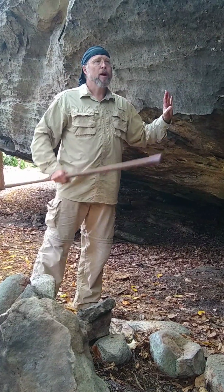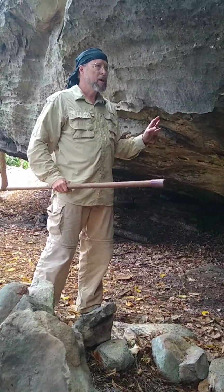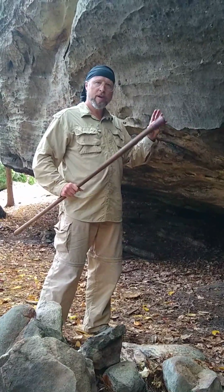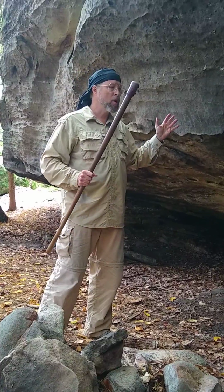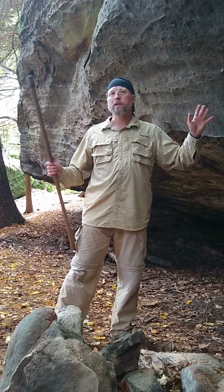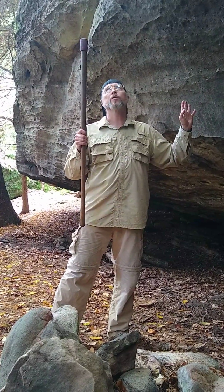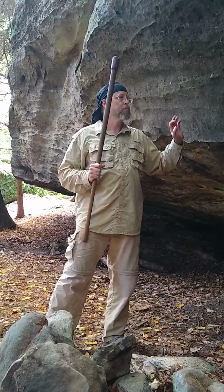The other thing you want to check out for is lightning. You have to be careful of lightning when you're staying in caves. A cave at the base of a short cliff like this, only probably about 50 feet tall, is pretty safe. It's also in a heavily wooded area, so the chances of lightning hitting the top of this cliff is pretty thin, and it's going to hit the trees long before it hits this cliff face.